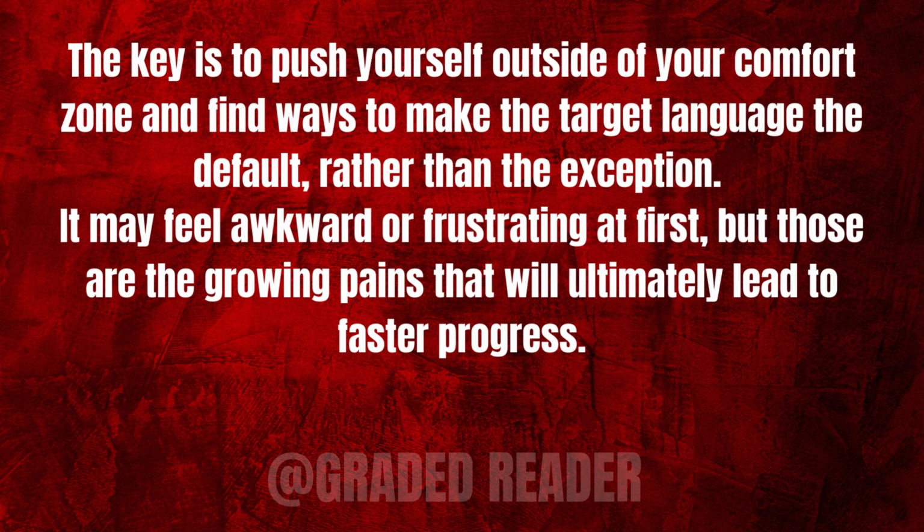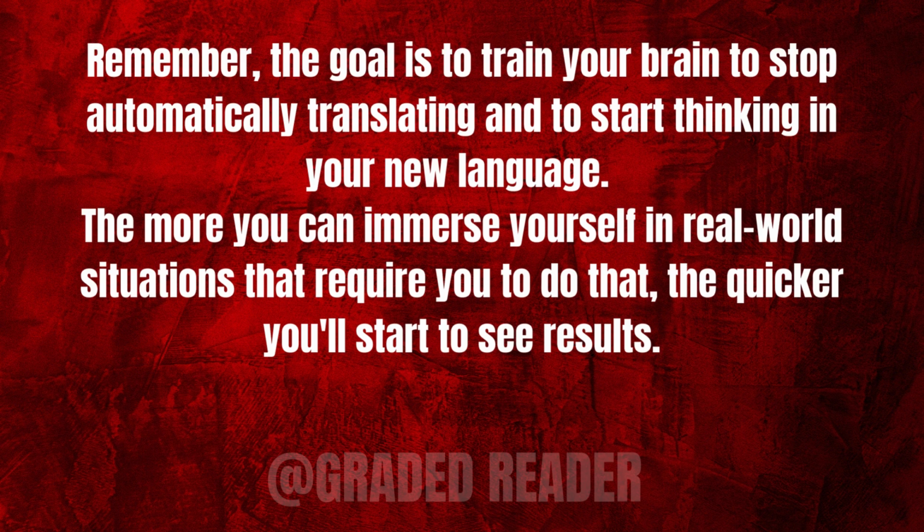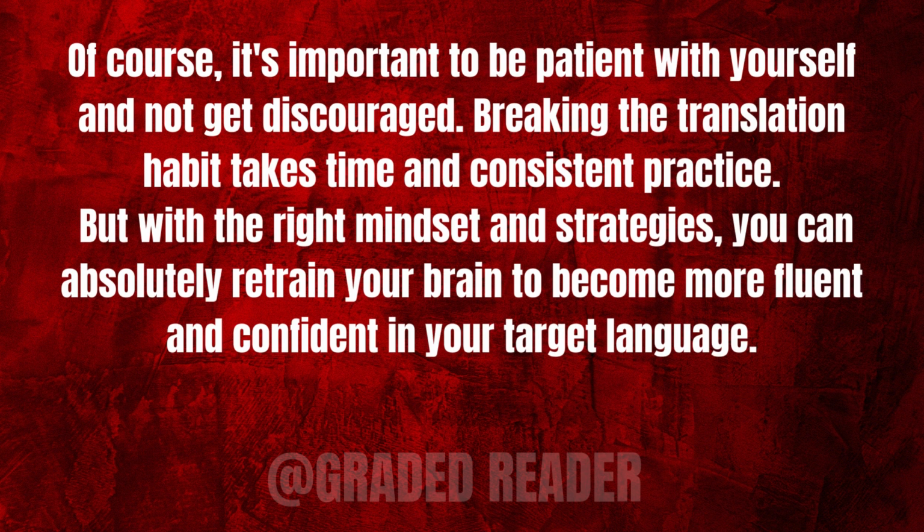It may feel awkward or frustrating at first, but those are the growing pains that will ultimately lead to faster progress. Remember, the goal is to train your brain to stop automatically translating and to start thinking in your new language. The more you can immerse yourself in real-world situations that require you to do that, the quicker you'll start to see results. Of course, it's important to be patient with yourself and not get discouraged. Breaking the translation habit takes time and consistent practice. But with the right mindset and strategies, you can absolutely retrain your brain to become more fluent and confident in your target language.